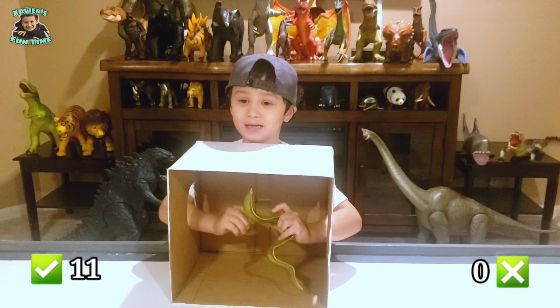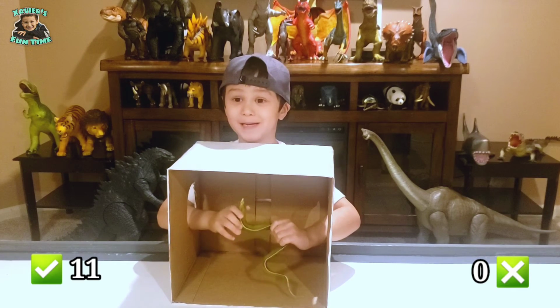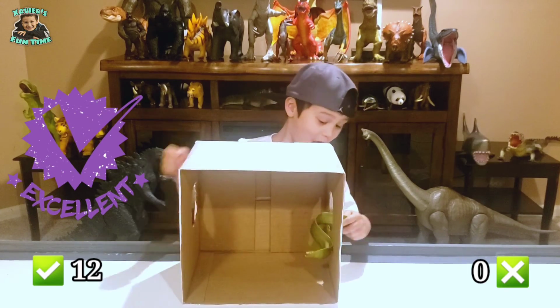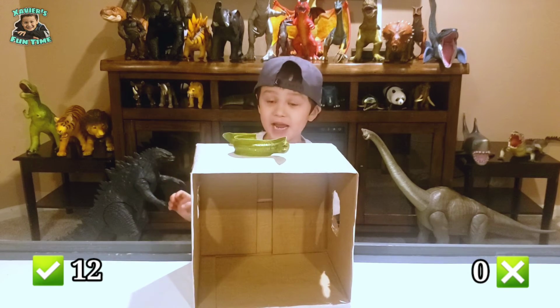Some teeth, no feet. Could it be an eel? It's your eel. Look, guys, it's an eel.